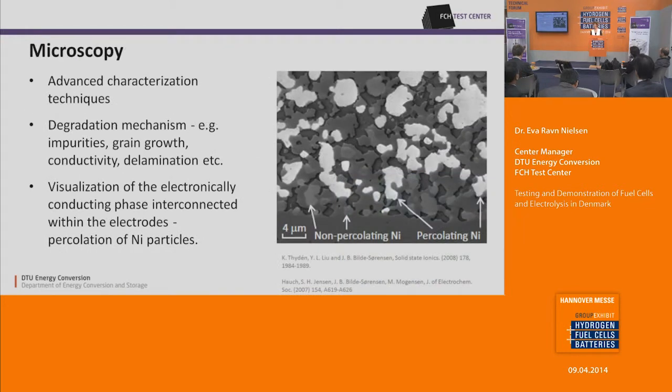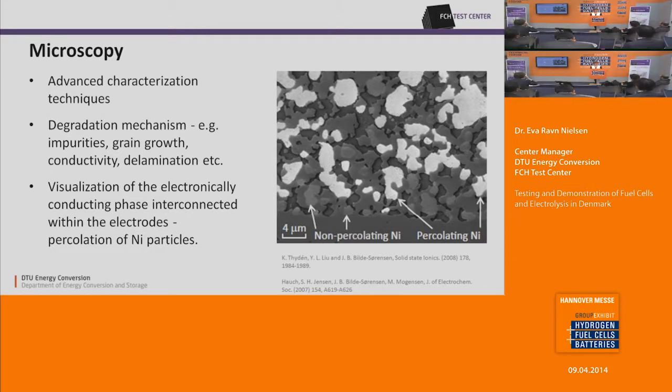The really top competences of our research groups is the interaction between electrochemical performance testing and microstructure analysis. These two disciplines go very well together, and we have developed a number of advanced dedicated characterization methods and techniques for these purposes. So the microscopy can tell you about the degradation and can usually confirm what we have seen from the electrochemical analysis.